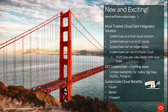Golden Gate is a multi-cloud solution, and as we walk through this deck and as you go out and do your research on your own, one of the things that really shows up is how easily Golden Gate enables multi-cloud. So being able to, as Jeff showed with the data mesh architecture, ensure that your data is at the location that you need your data. And in the cloud, that's more important than ever.